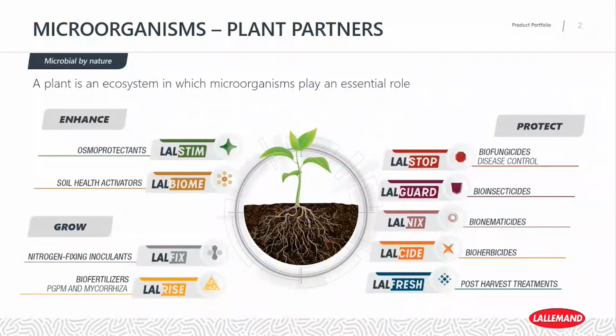So what we're focusing on today is under the grow category with our LALRISE product range, which consists of biofertilizers, plant growth promoting microorganisms, and mycorrhizae. And so it's with these products that we are aiming to improve tree growth starting at the very beginning when these trees are in their infancies in tree nurseries.